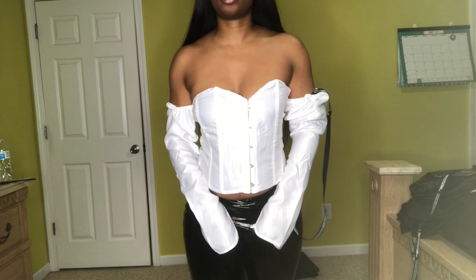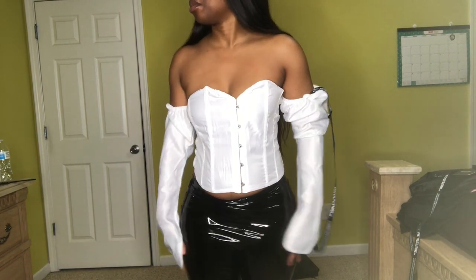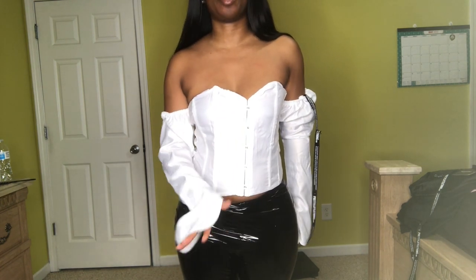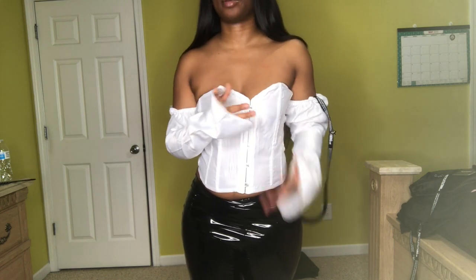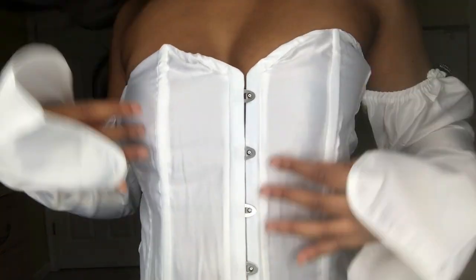Hey guys, so this is them on. As you can see, I could not get the pants to go all the way up, and I feel like I was gonna rip them. And these pants smell like fish, so I don't know why, but it really has a pungent smell. I had to plug my nose when I took them out the bag. I don't know what that's about, Prettylittlething, but get it together.